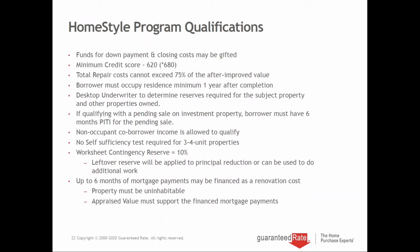The desktop underwriter will determine if the client needs reserves for the property and other properties owned, so we'll work with them on that. And if you're qualifying with a pending sale, like on a home you live in, the borrower is going to need some reserves just to make sure they have enough funds to pay for both mortgages.